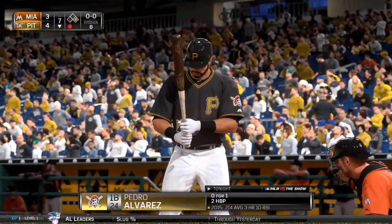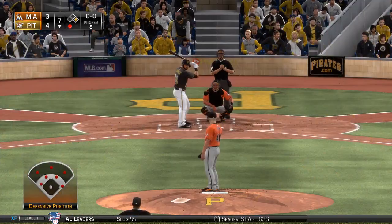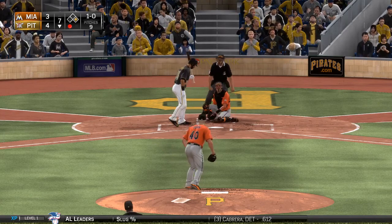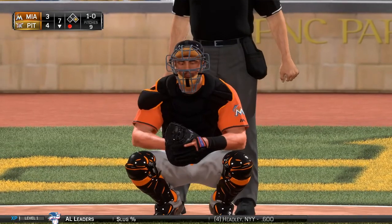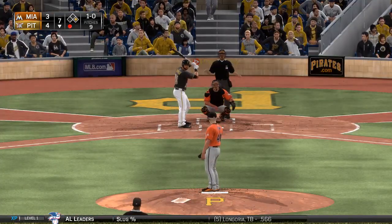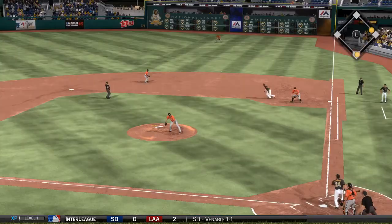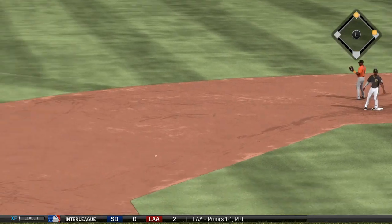Pedro Alvarez will stand in with a run in, 1 out and 1 on here in the inning. First pitch coming. And he'll hold off on the slider here to start the at-bat. It's ball one. Got to be careful here with a run in already. You don't want to let one get away from you and lose the possibility of a double play. 1-0 on the way. Oh, he got his fastball that time as this one sent into right center. That's a base hit.